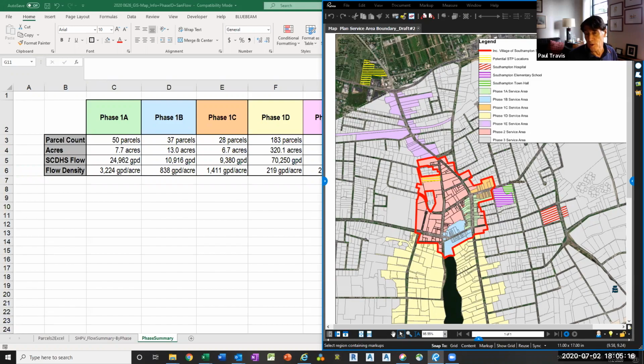Which would allow other uses of existing properties on Main and Jobs Lane, for example, in the first phase, or Hampton Road for that matter. That's been a long-term goal for the Planning Commission. Just as an example, many of the older buildings have what were residential units upstairs that they cannot use and are no longer able to be licensed.